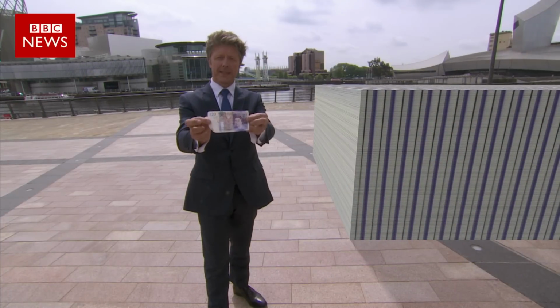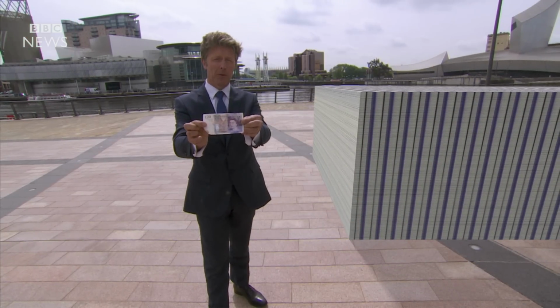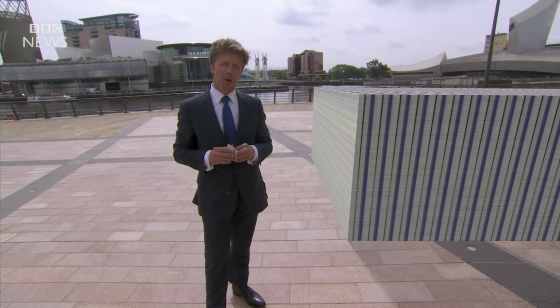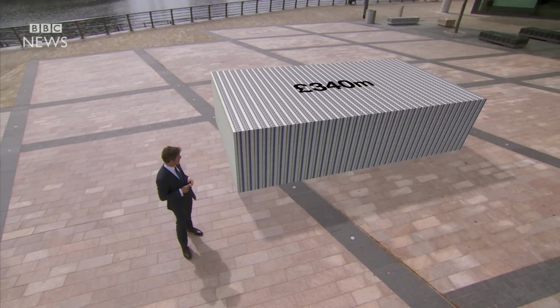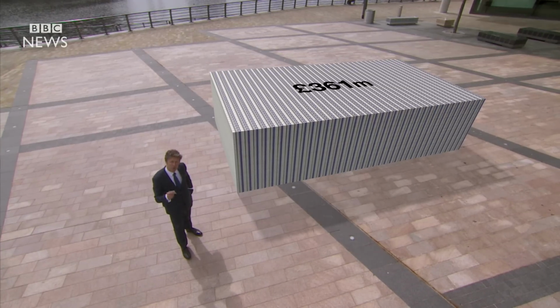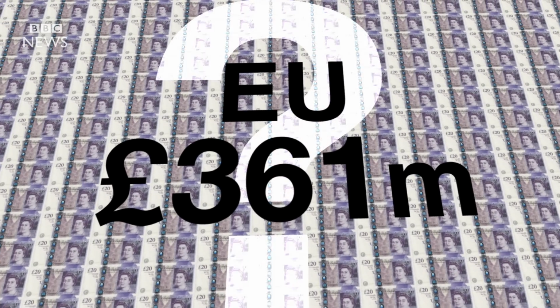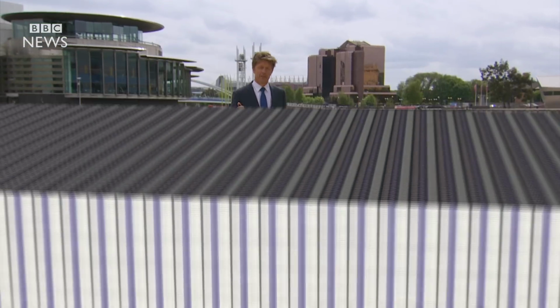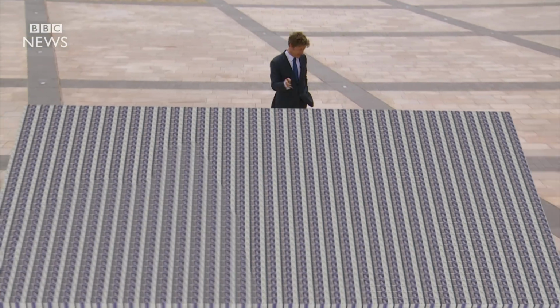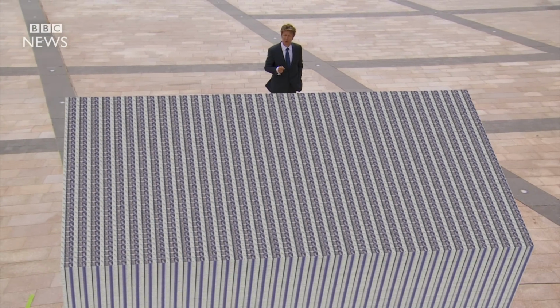We all know what this is. It's a £20 note, and this is what £361 million looks like in £20 notes. And if you believe the headlines, that's what we're handing over to the EU every week. Or is it? Well, the short answer is no. The UK doesn't hand over this much money to the EU.